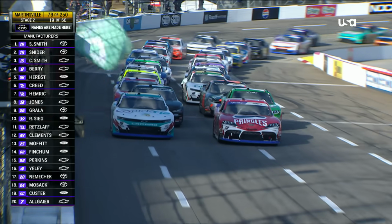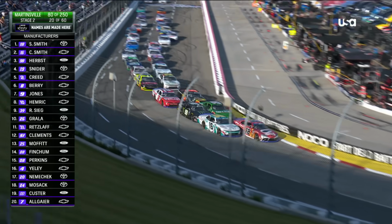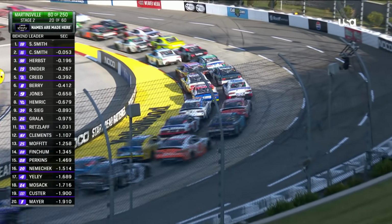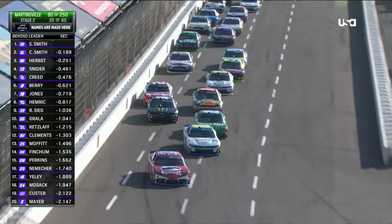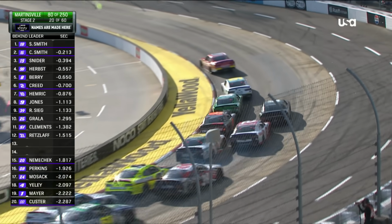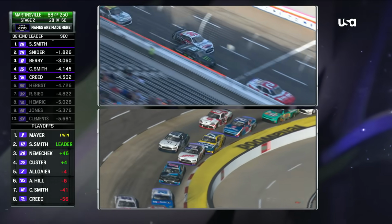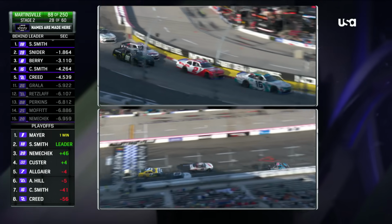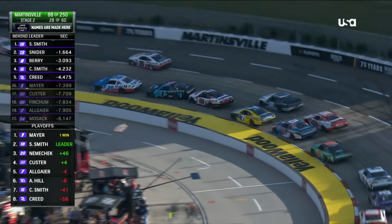Sammy Smith, we'll see if he can hang on to second. Chandler Smith's going to get a great acceleration off of 2 and clear into second right there. That was absolutely necessary. Myatt's going to get in the back bumper a little bit right there. Riley falling back as Sheldon Creed is around. He was able to clear him.